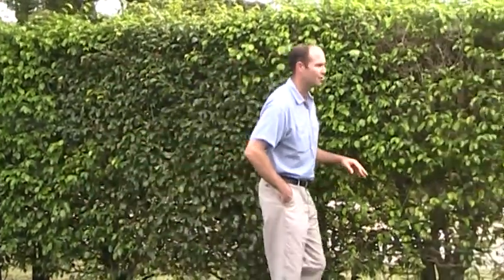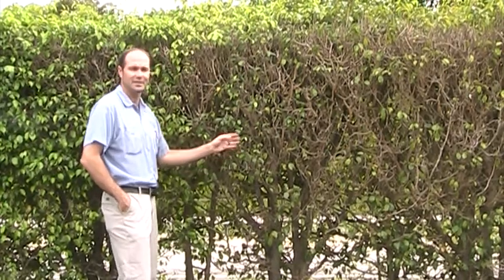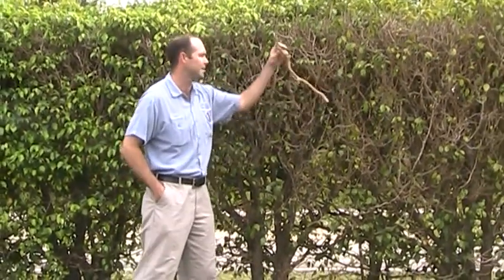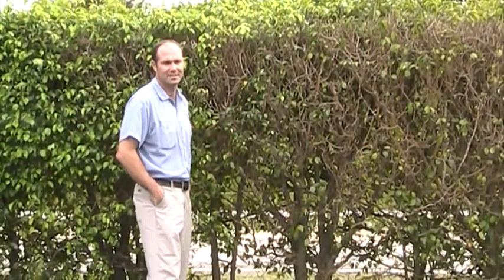As we move down a little bit, you can see an untreated ficus hedge here that definitely needs to be treated right away. You see the leaf defoliation, a lot of dieback. You can even see where some of the branches have just died on the tree right here. Okay, so we've identified that this part of the hedge definitely needs to be treated.